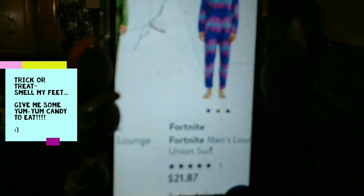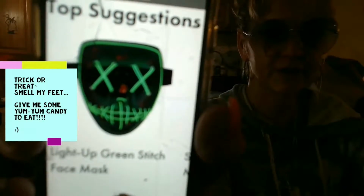And then this, the pink one was only $20, it says, but I don't think it was. Yeah, I think it was $21.87. Either way, they didn't look right. When I opened them, they didn't look as good as I wanted them to be. So boo.